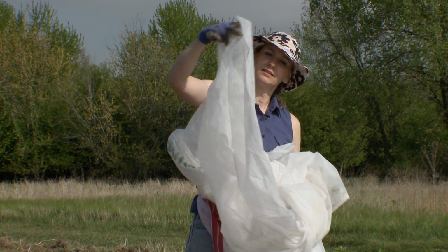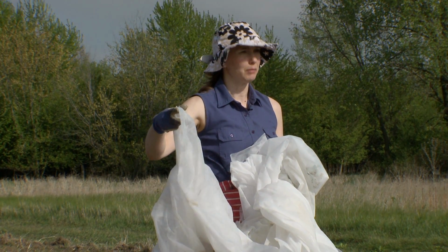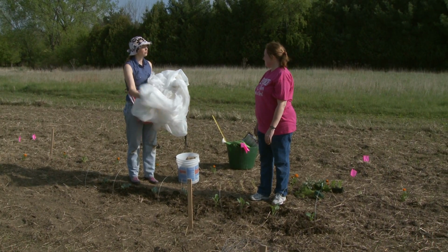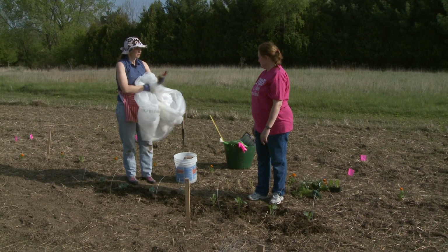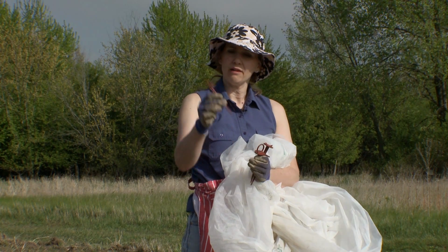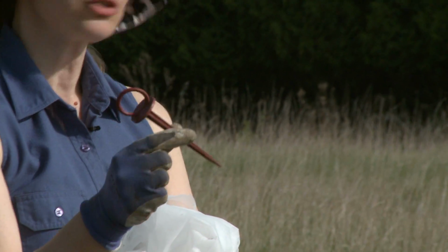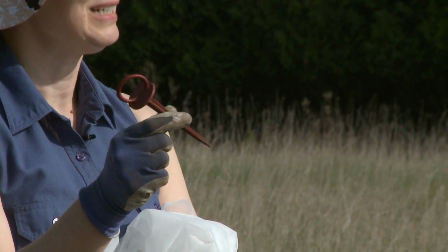You can see that it's translucent, so it lets the light through, but it keeps things like bugs out and also provides a few degrees temperature protection for the frost. So you attach it to the ground. You can do it a couple of ways. They have little plastic pins that you can stick in the ground. But I find if your soil gets dry, these tend to pull out if it's a windy day.